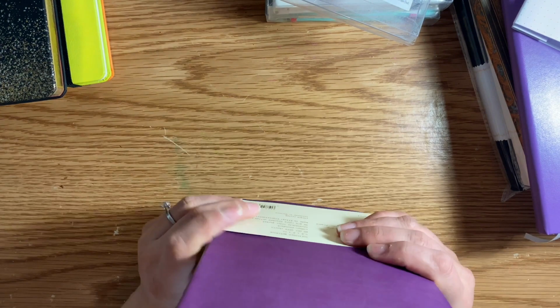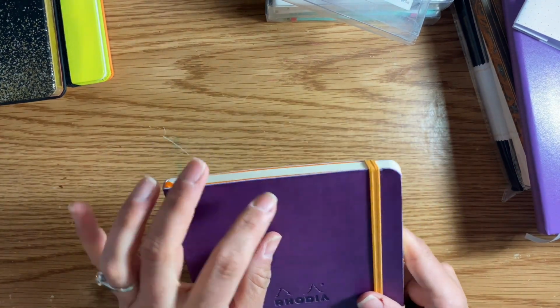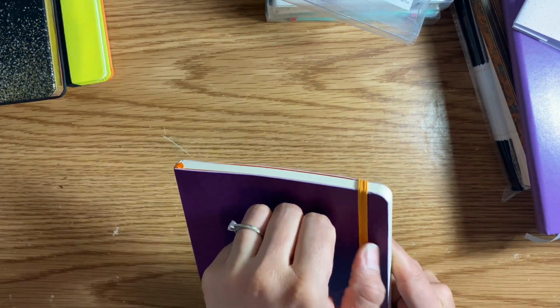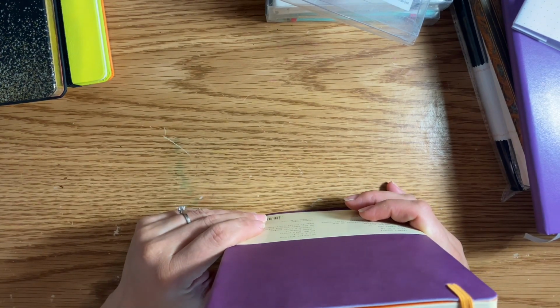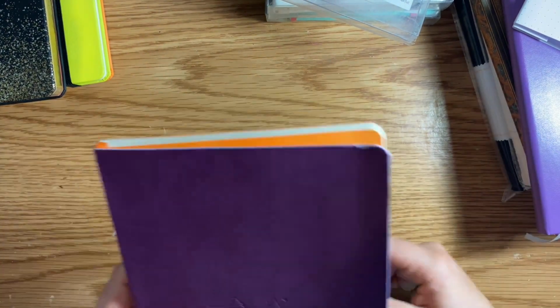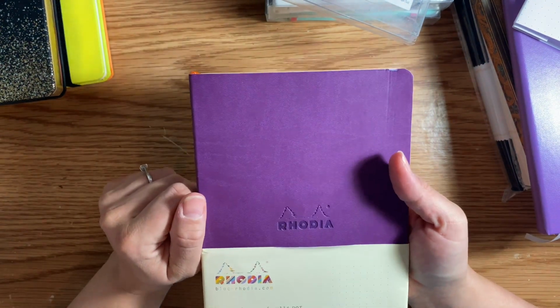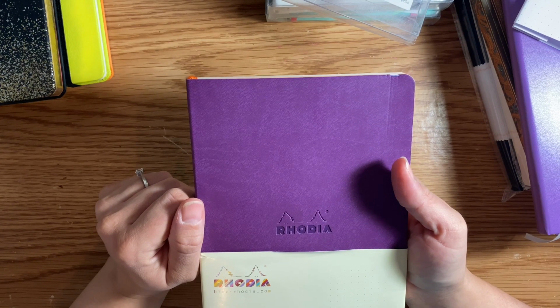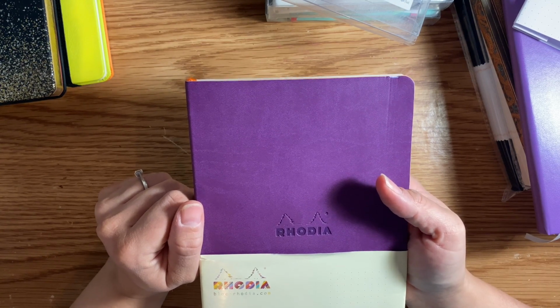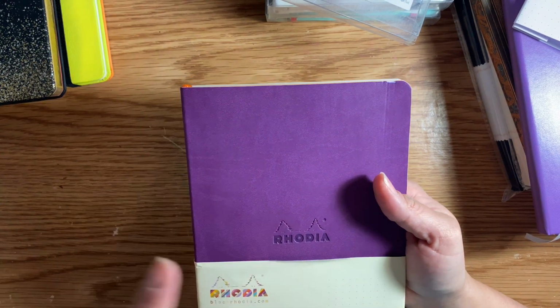The only thing I noticed, as soon as I pick it up, is that the cover is not hard. It's a soft cover, and it's very, very skinny. So there's not very many pages in here. But the one thing I like about Rhodia is that the paper is splendid. The paper is so smooth. It works amazing for your good brush pens. If you want good paper, get this notebook.